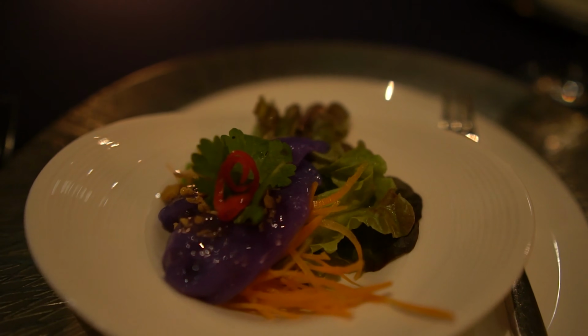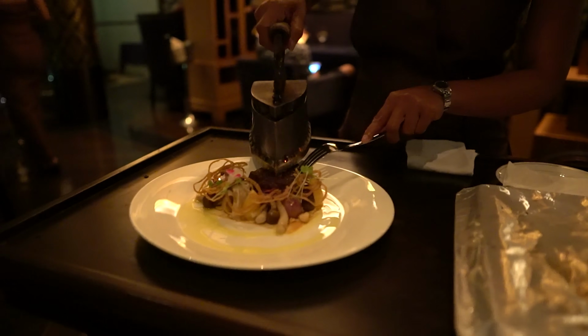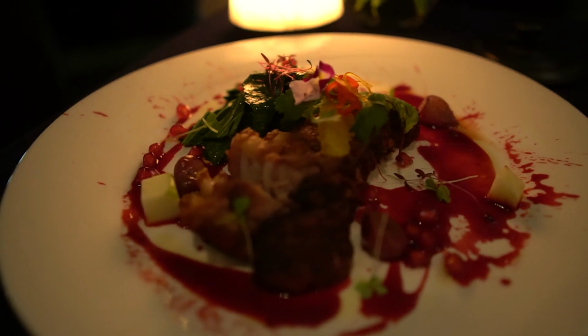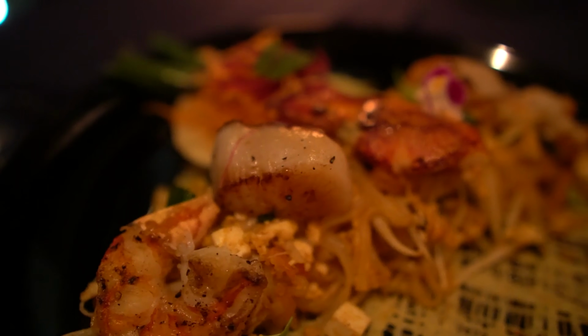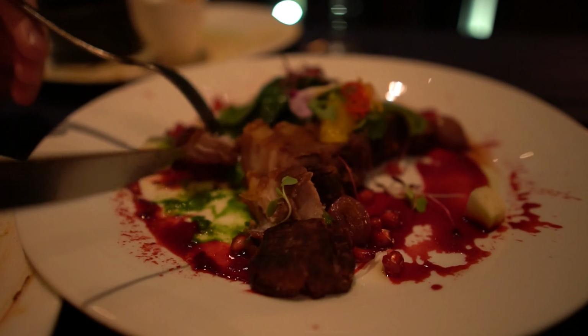The amuse-bouche was a Thai dumpling with chicken. We ordered the seafood pad Thai, signature Wagyu steak, and a crispy pork dish. The pad Thai was impressive with large portions of seafood. The Wagyu steak was super flavorful and topped with a peanut sauce. The crispy pork dish was also pretty good.